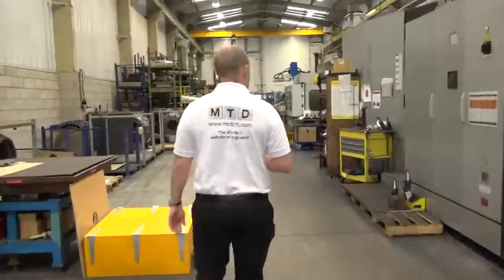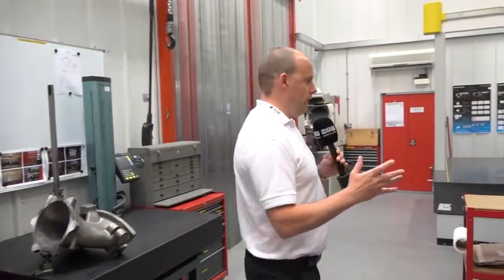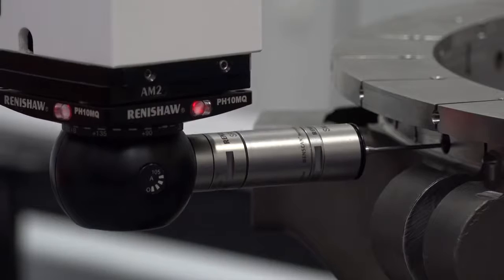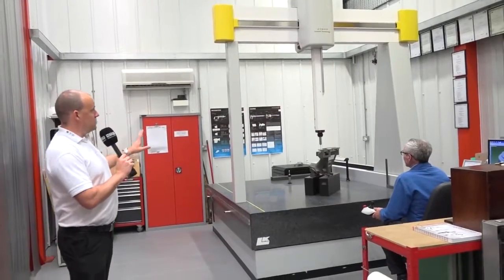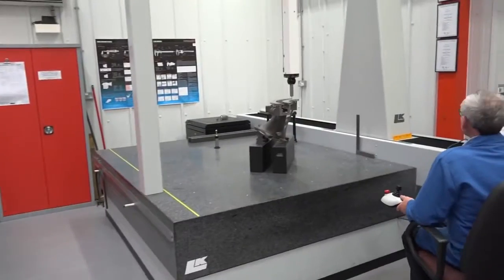Let's move round now to when you've made parts you need to inspect them. We're now in the inspection department. This is a temperature controlled environment. The type of component that the guys are making here at Desman Engineering require the utmost in precision, and to make sure they're achieving that, the best way to answer that is by opting for this type of CMM solution. I believe this machine is over 2 meters in the X and the Y axis, so pretty much anything that comes through the machining process is inspected here in this temperature controlled environment.